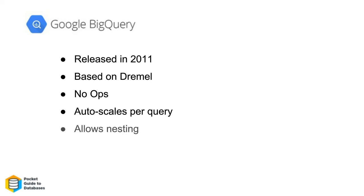BigQuery does some neat things in terms of types of data that it can accept. So this isn't unique, but it is one of the rarer features that BigQuery offers. It can deal with nested data, so data that's organized hierarchically often has to be what's called flattened to put into a relational database. But BigQuery doesn't require you to do that. If you want to leave that data nested, that's fine, and BigQuery can handle that.